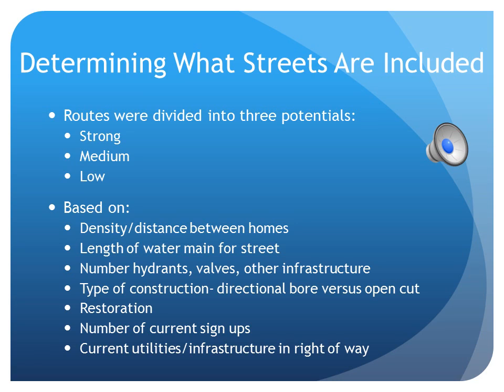Other factors include the type of construction that needs to be done, whether it's an underground directional bore versus an open cut excavation, which can impact price and whether or not a street can be included. Restoration is also a factor. One of the most important factors, obviously, is the number of signups. The more signups on a road, the more likely it is that a street will be included, but it also needs to be tied in conjunction with the other factors I've discussed. The engineers are also looking at the current utilities and infrastructure in the right-of-way to determine logistically how feasible it is to have a water main go down a particular street.